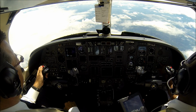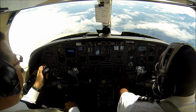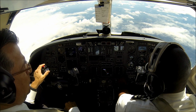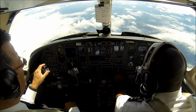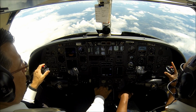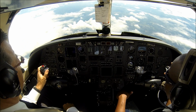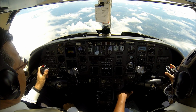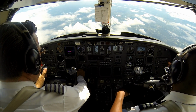Citation 365 Echo Alpha, contact Boston Center 128.1. 128.1, 365 Echo Alpha. So might be able to cancel as well, eh? I'll get it for you in a second. Okay. Boston Center, Citation 365 Echo Alpha, leaving 14,800, descending 12,000. 365 Echo Alpha, Boston Center, Roger, KBHB altimeter 2948. 2948, 365 Echo Alpha.